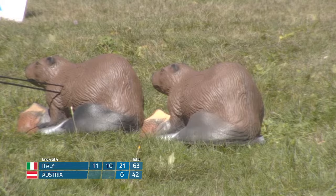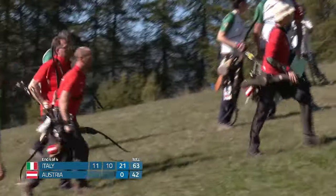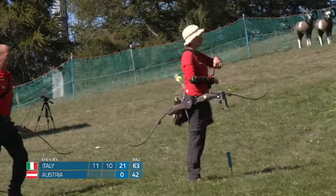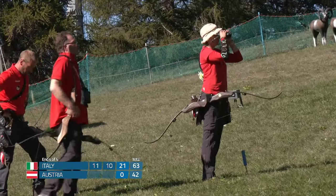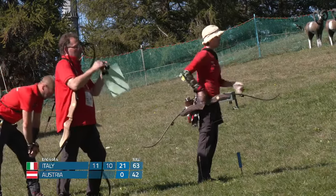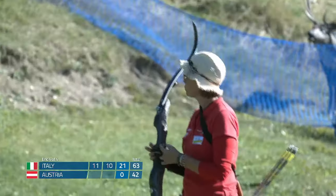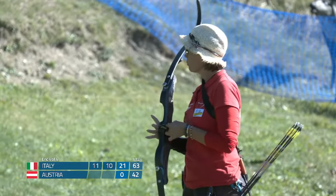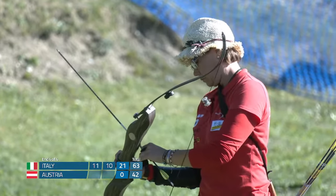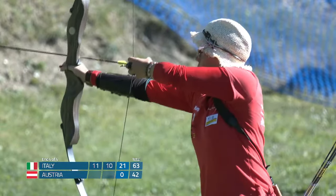They wanted to put pressure on the Austrian team, because now Austria needs at least the same score to get a shoot-off, or the maximum score of 22 to win. So this will get on their nerves, I think. It's not easy at all to approach a target like that, not knowing that you need such a high score.